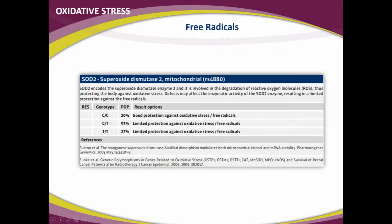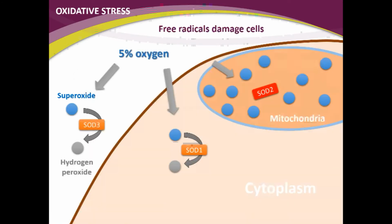And here you see that 20% of the general population of everybody else around you has a CC genotype, 53% have a CT genotype, and 27% a TT. And you see 20% have this good protection, 53% have at least one of them being active, still some protection but less, and 27%, so almost a third of the population, don't have this protection against superoxide in mitochondria.